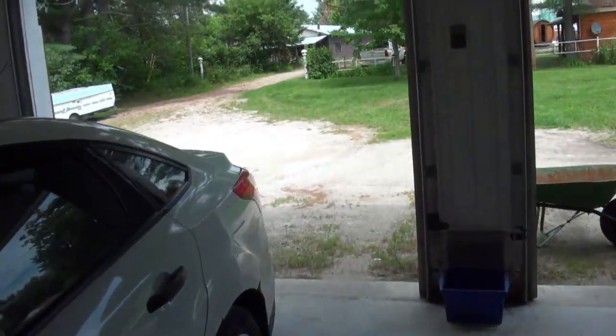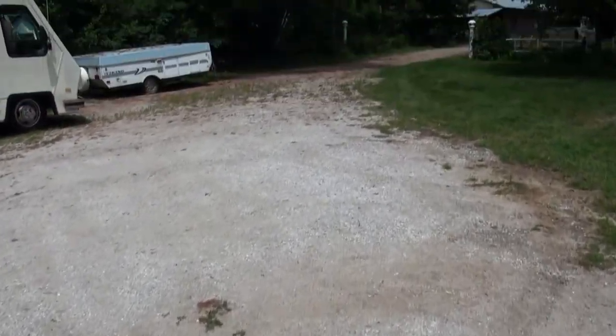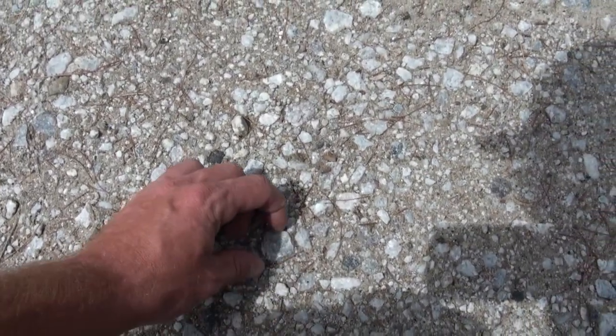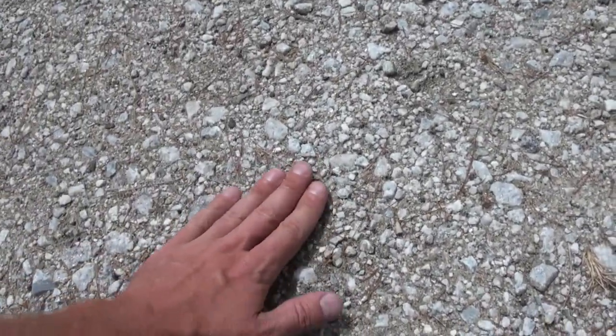You can tell the way it used to look, nice and white crushed quartz. Here it's nice and packed. These are almost three-quarter inch crushed quartz stones, so it would have been really nice. It's a little worn out and coming apart a little bit. I want to redo this.